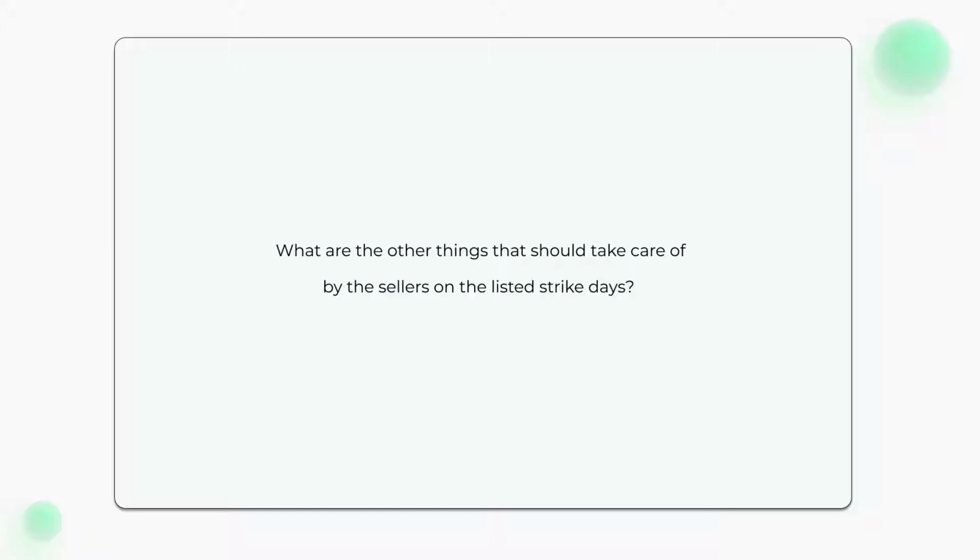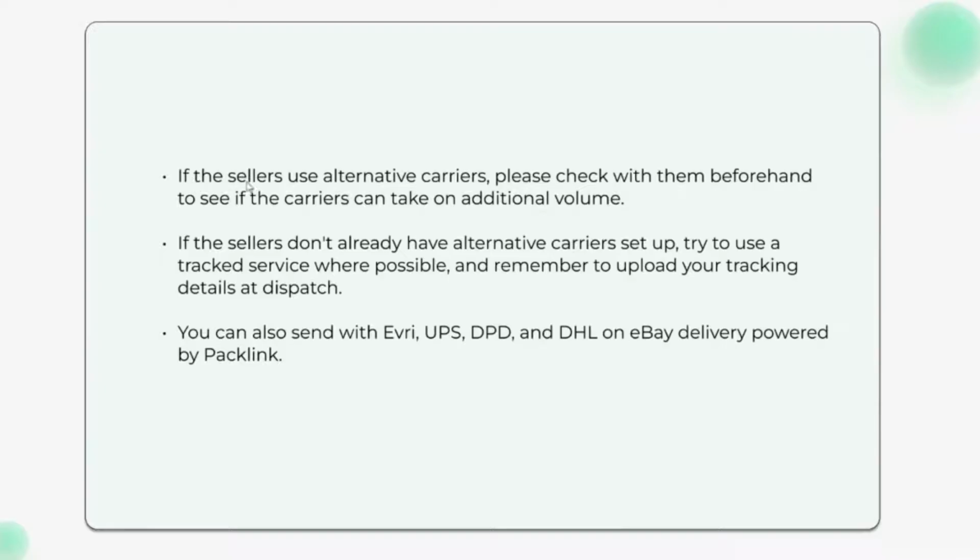What are the other things that should be taken care of by the sellers on the listed strike days? If the sellers use alternative carriers, please check with them beforehand to see if the carriers can take on additional volume. If the sellers don't already have alternative carriers set up, try to use a tracked service where possible, and remember to upload your tracking details at dispatch. You can also send with Evri, UPS, DPD, and DHL on eBay delivery, powered by Packlink.